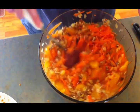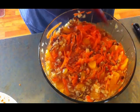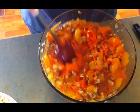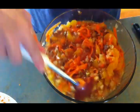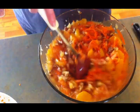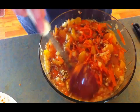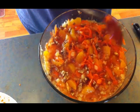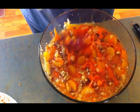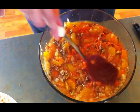I don't know if my son Travis will like it, because he's very much opposed to vegetables, but he might eat it this way. I'll make him taste it anyway. I always make him taste everything, because I tell him, you don't know if you don't like it if you don't taste it first.